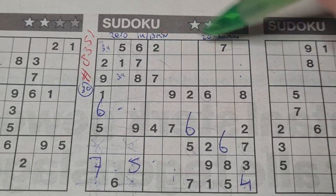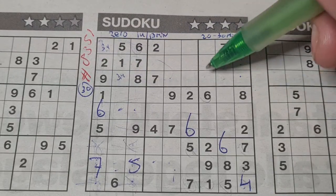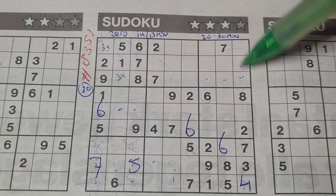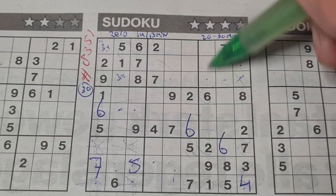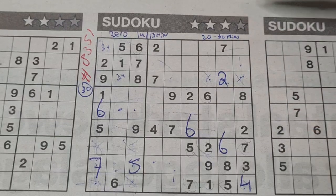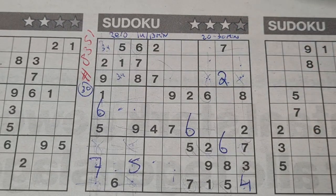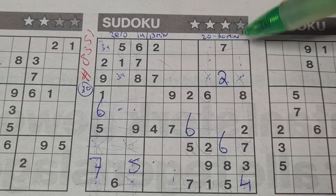Alright. 2 in the first row, 2 in the second row, so in the third row. Only 3 places left with 2 should be here, or there. We have a 2 in the last column, no 2 there. We have a 2 in that column, no 2 there. So the only place left with 2 should be there. 8, 8, okay.